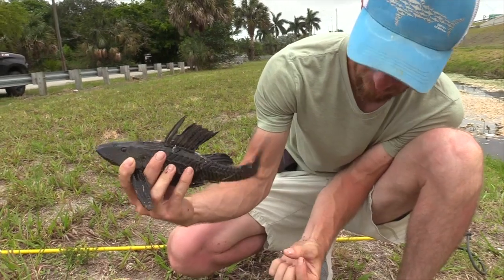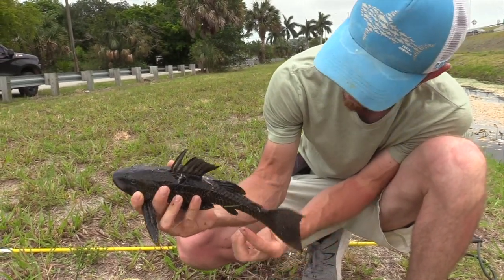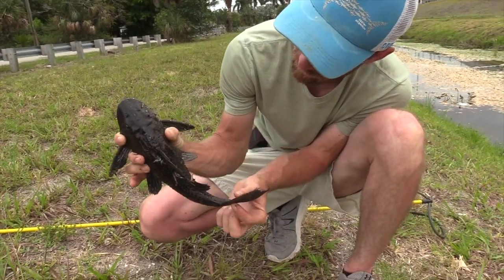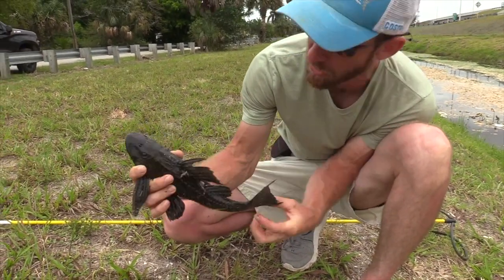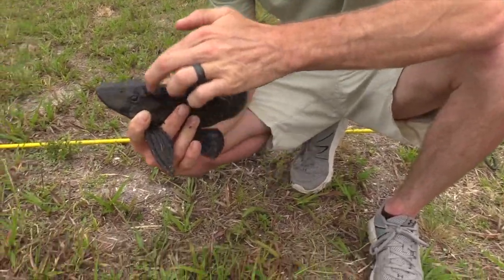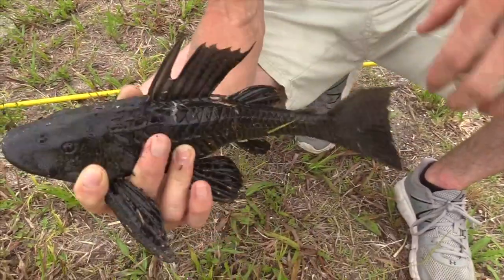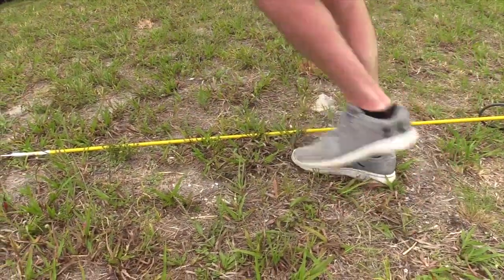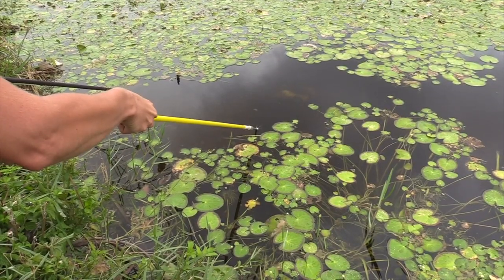They get a pretty good bit bigger than this, but just touching him right there scraped up my thumb. He's got armor. If you could feel this guy, it's like holding a rock, like a hollow rock. Wild stuff. All right, whenever you're ready.